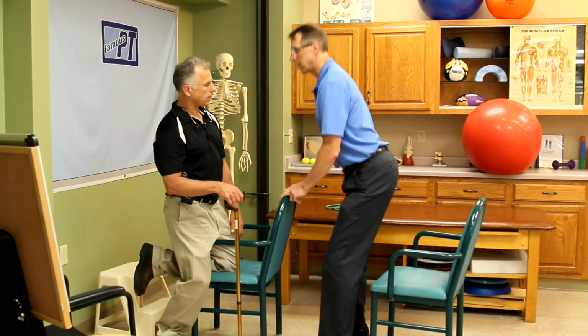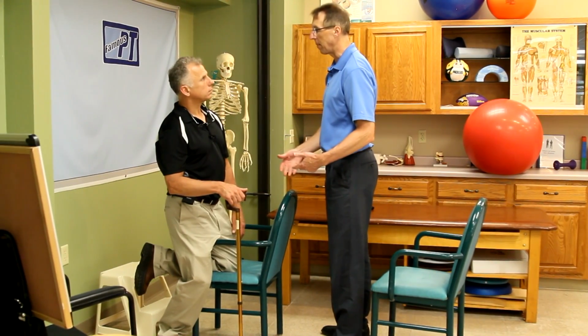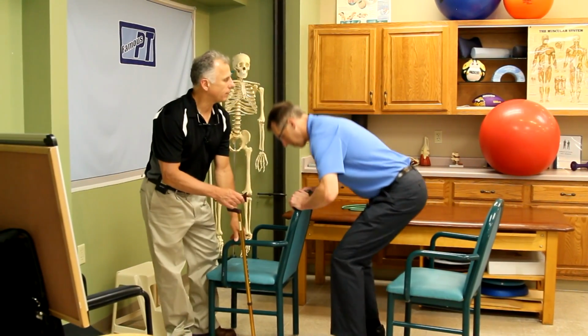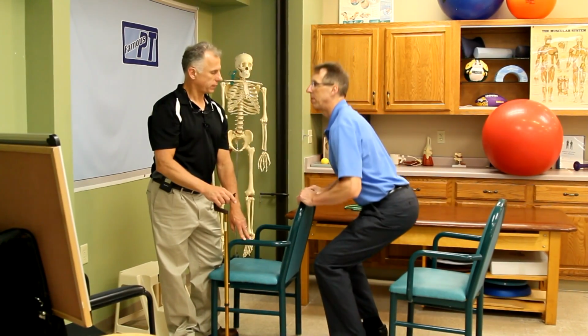What's nice about this is it's a real functional thing too. That's how you want to pick things up, is you want to bend your knees like this and keep a straight back too. Do it incorrectly once, Bob. Yeah, that's what you want to avoid. You want to stay up tall, keeping your head up while you're doing the squats.